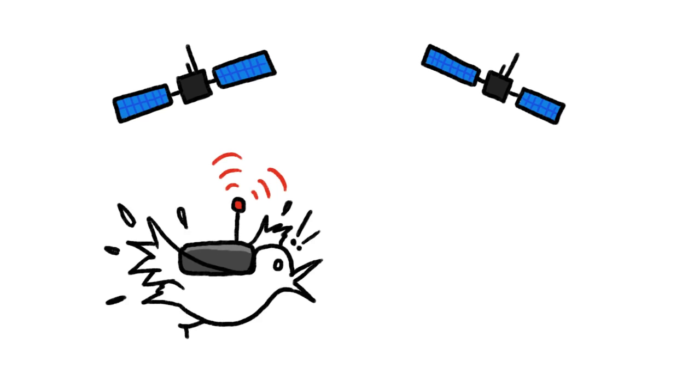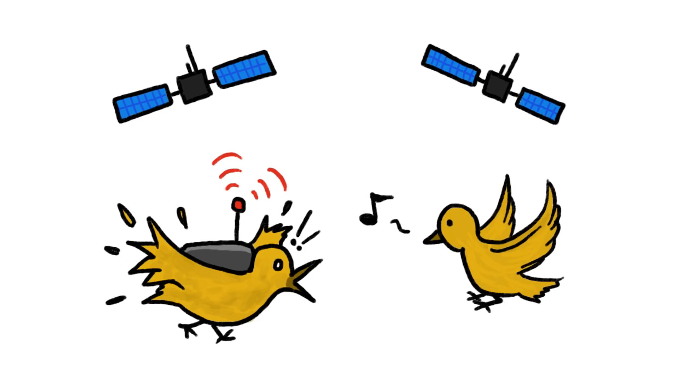But there's a serious limitation to satellite tracking devices. Even with modern technology, transmitters with enough oomph to send signals to satellites are still far too heavy for small songbirds. A slight improvement is to use GPS recorders, which can be smaller because they receive rather than send signals to satellites, but they're still too heavy for the smallest birds. Luckily, scientists have been clever enough to realize they don't need satellite tracking at all.